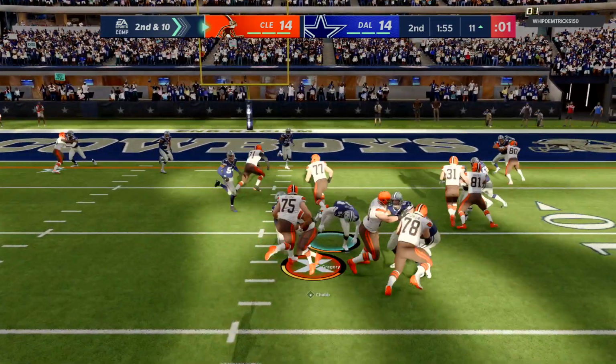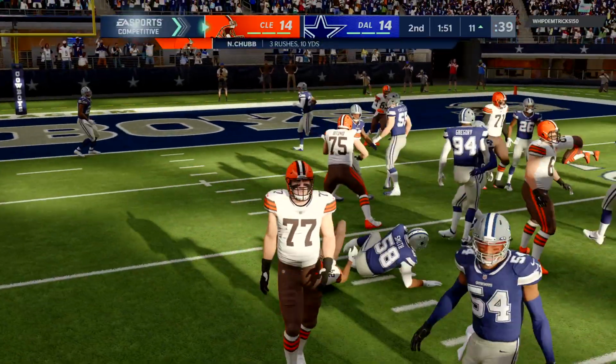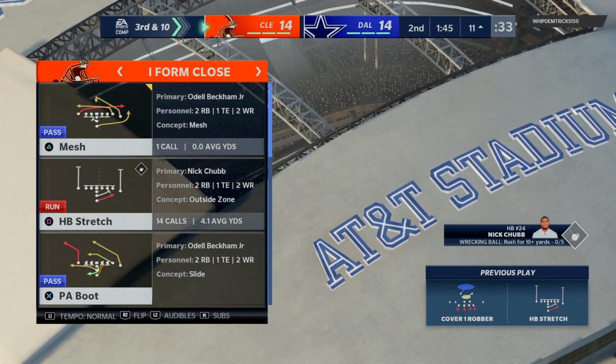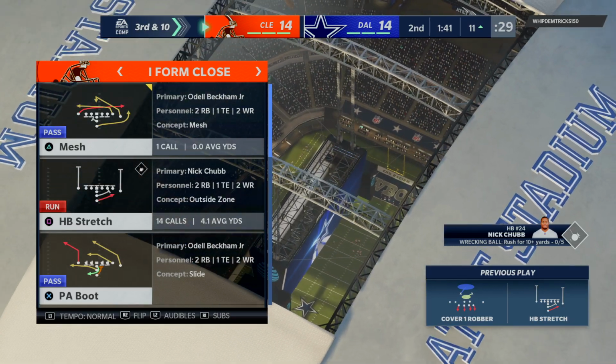A run for Nick Chubb. And he is met at the line of scrimmage, and he goes down right there. He was brought down. Officially nothing on that one, no gain, so they're left with still 10 to go on 3rd down. Brings up 3rd down.